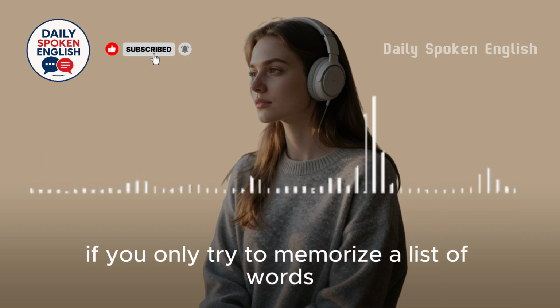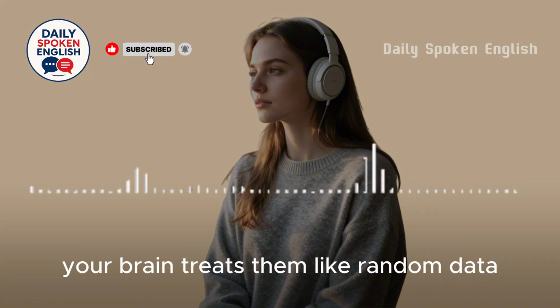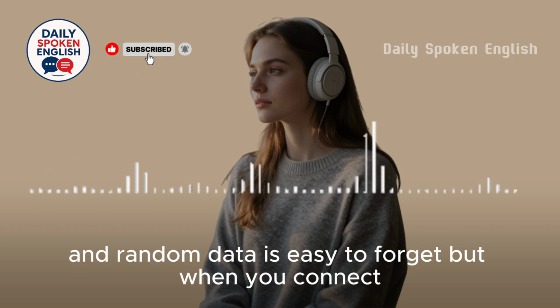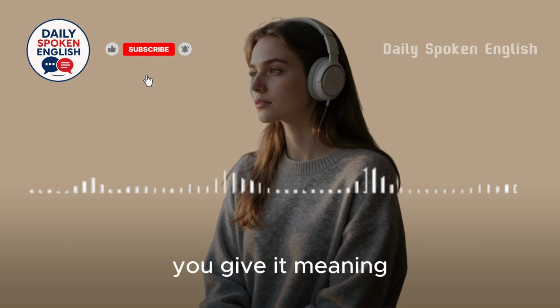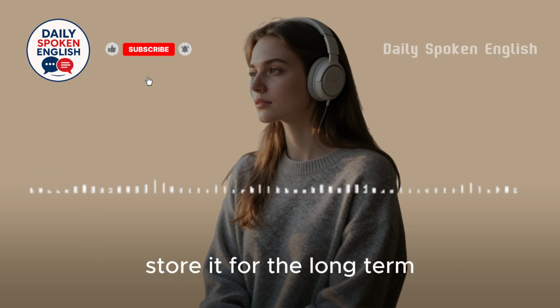If you only try to memorize a list of words, your brain treats them like random data, and random data is easy to forget. But when you connect each word to something you've seen, done, or felt, you give it meaning, and meaning is what helps the brain store it for the long term.